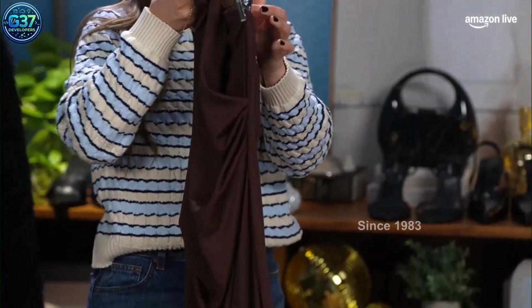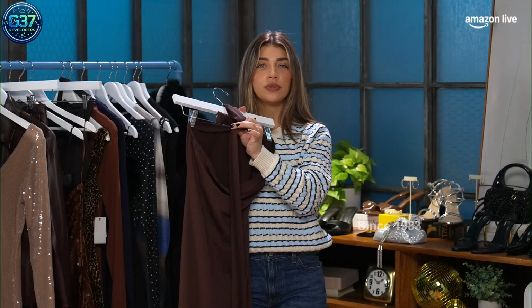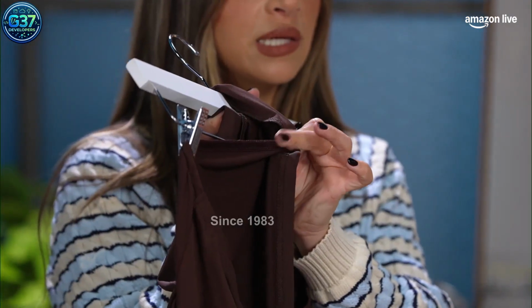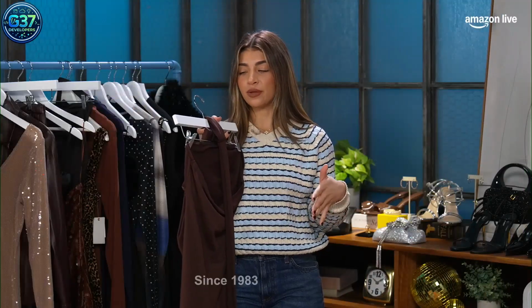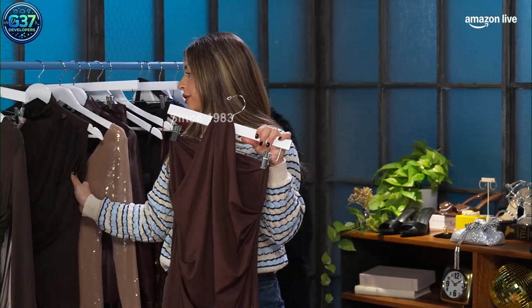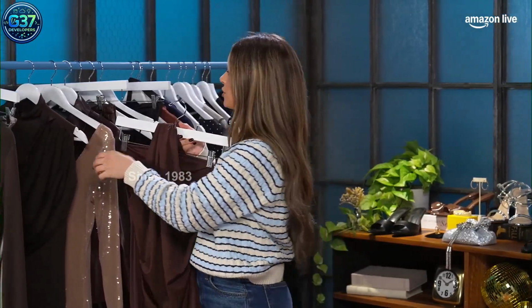There also is, I don't know what you would exactly call this, but one of those sticky things right here where it prevents the dress from falling down. But this is very similar to this material, and I really like the way this dress fit on me, so this is also a really great option.